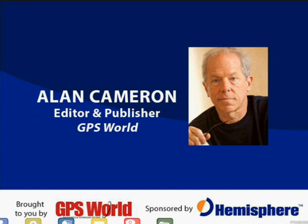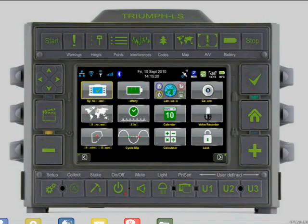I'm going to talk very briefly about one product in the survey realm before I turn it over to Frank to address the consumer wireless smartphone sector. And this product is the new Triumph LS from ION-GNSS. You see a picture of it here.